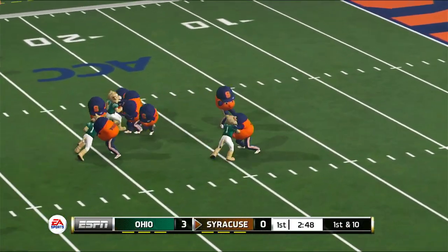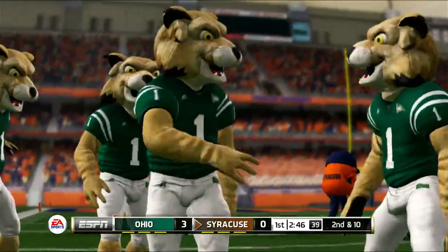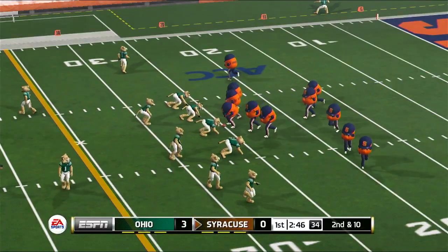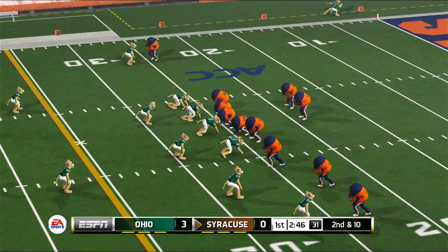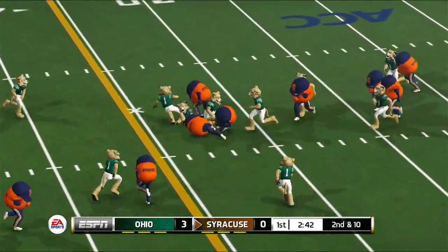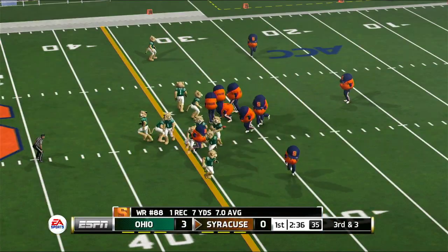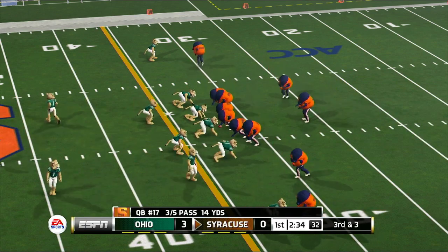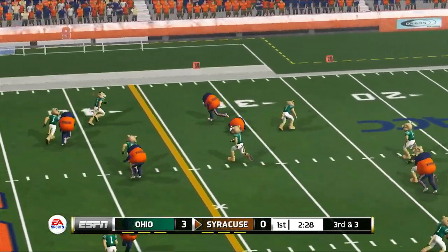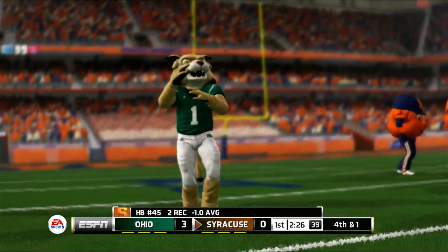Rid of it. So it's second and 10, ball on the 25-yard line. They bring him down at the 32. Quickly to the tailback, and he's tackled at the 34. The D sniffs out the screen pass and holds him to a short gain.